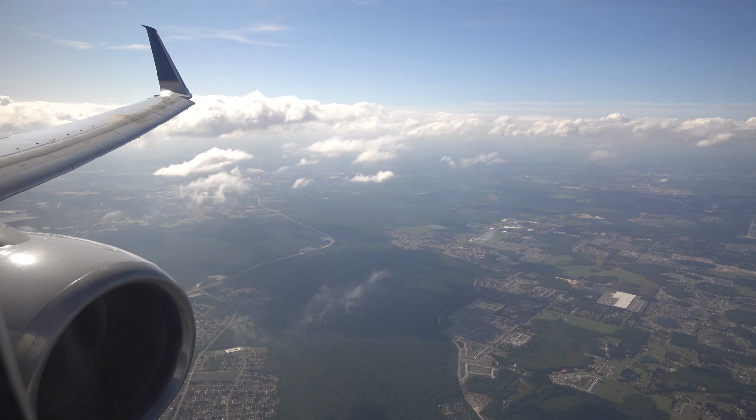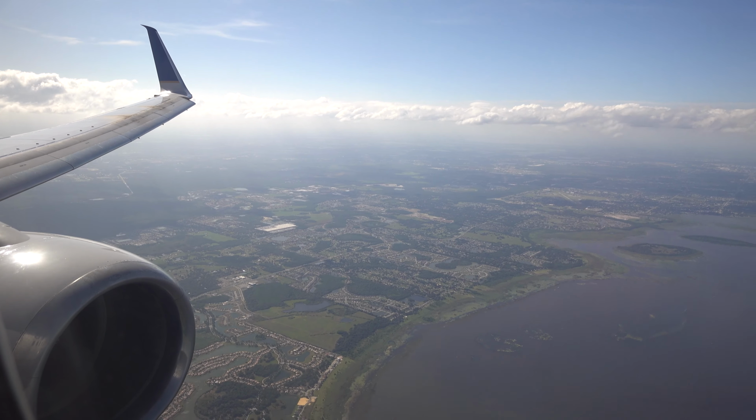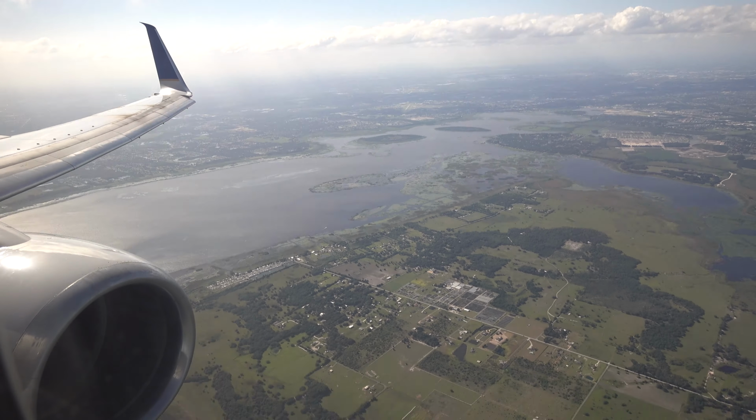Now, without much fanfare, we are on final to Orlando International Airport. One last left turn here. We'll be lined up with the runway.